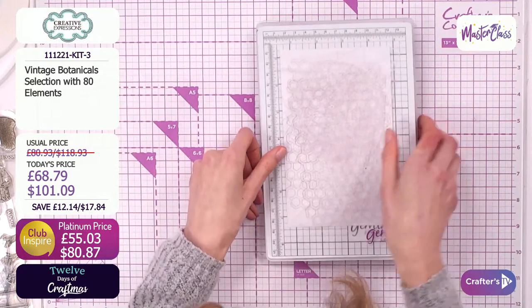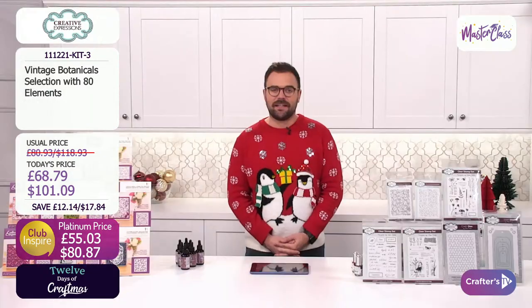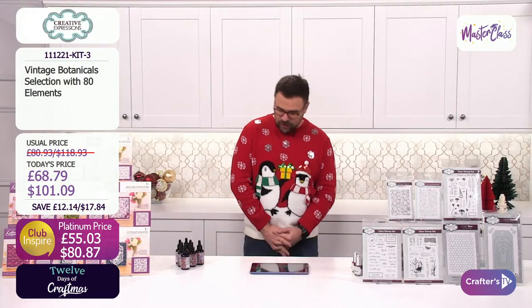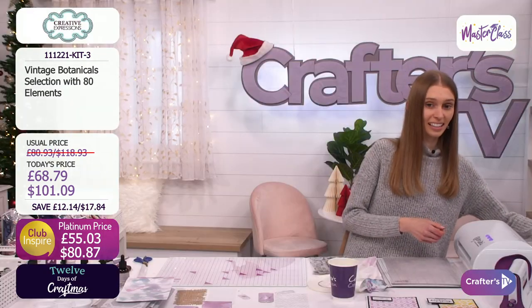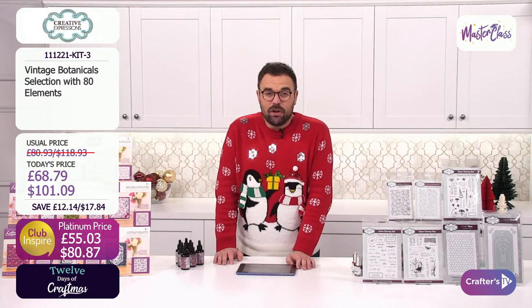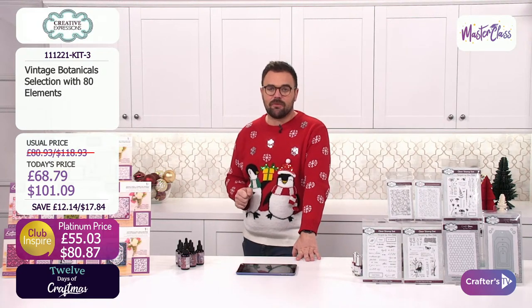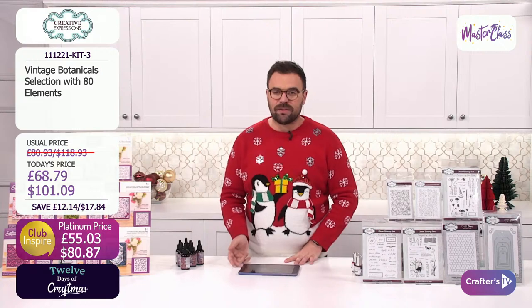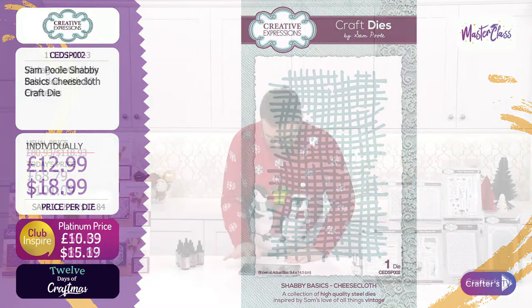You were saying earlier as well, there's one die that's not in this collection. We only have so few of it. It is very, very limited. I don't even think I have a sample of it. It is so limited, even we can't get our hands on it. I'll show you a picture of it. It's the Shabby Basics Cheesecloth Craft Die, which is awesome. You could make it look like lots of different materials, depending on how you cut it. Definitely add that into your basket as well. $12.99 or $18.99 is the price of that one on its own. Oh, here comes a picture of it. There you are, that is the die. Next slide, please. Thank you.